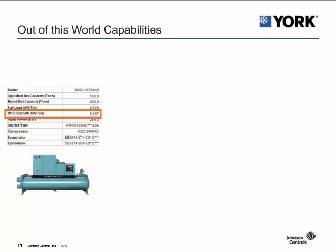Yes, they would need to provide a full system with a Waterside Economizer to equate to the YMC squared scenario. All right, we have time for a couple more questions. Your example was for ARI conditions.